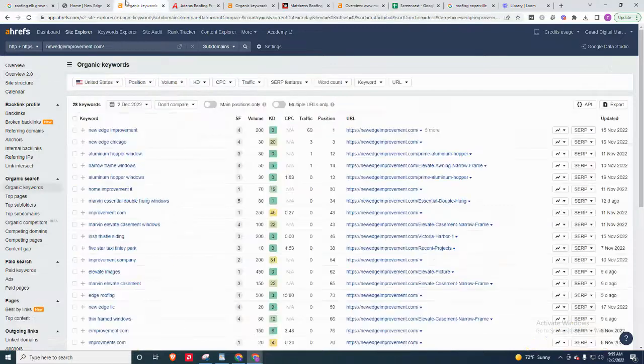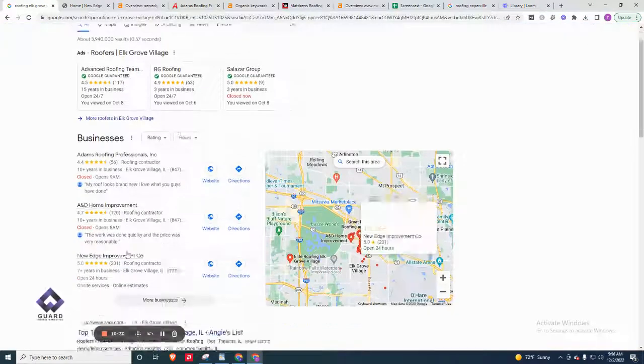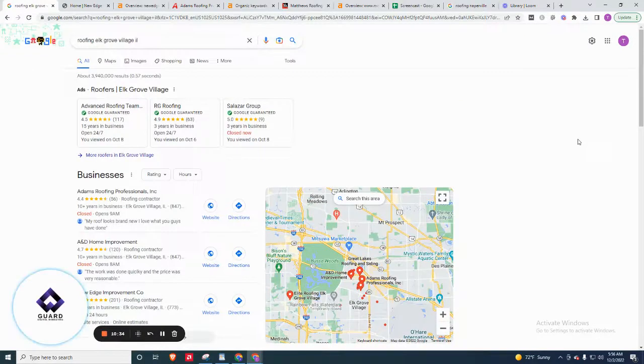It looks like you've got most of that power and trust built out already. We would just want to continue to do that and also make sure obviously that we keep your Google business profile within the top 3 as well. And that's all going to help you out when it comes to bringing in customers that you can eventually, of course, do some services for and get paid for it.